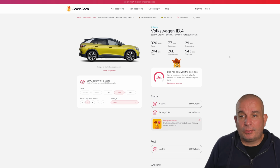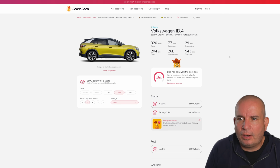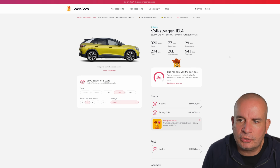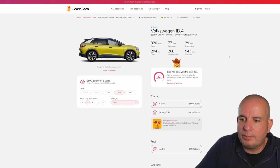Right, we've got another stock deal now. It's the VW ID4, and this one's amazing. It's the Life Pro Performance 77 kilowatt hour version, 320 miles of range, 204 brake horsepower, insurance group 26, and 543 litres of boot space. 1,500 up front and 500 a month.